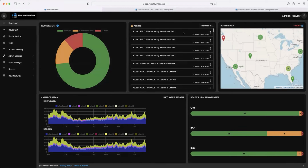One of the things you might have noticed on the dashboard is some new alerts. We've added more dashboard alerting for Fleet Commander, firmware tasks, LTE data, and new alerts for failed login attempts.